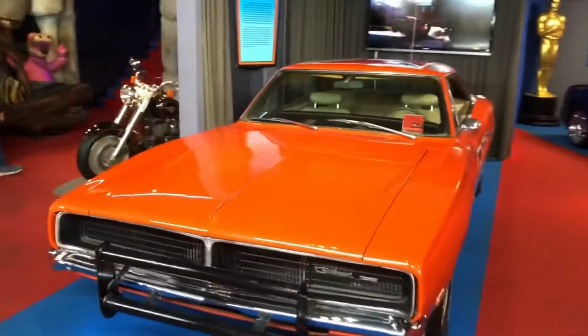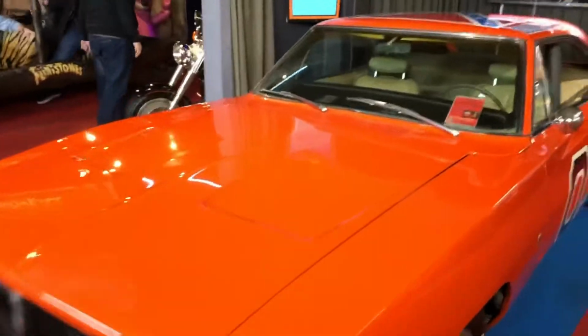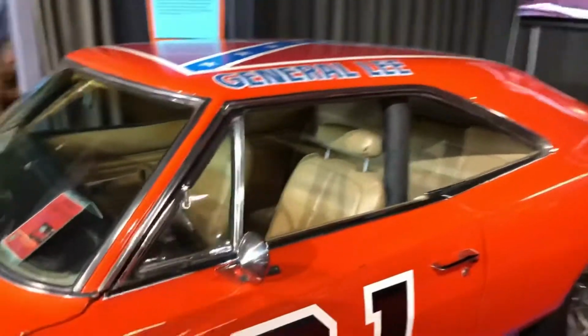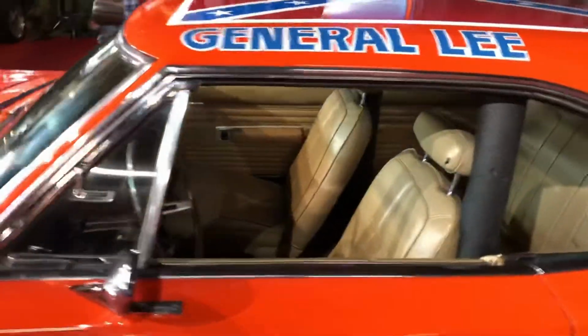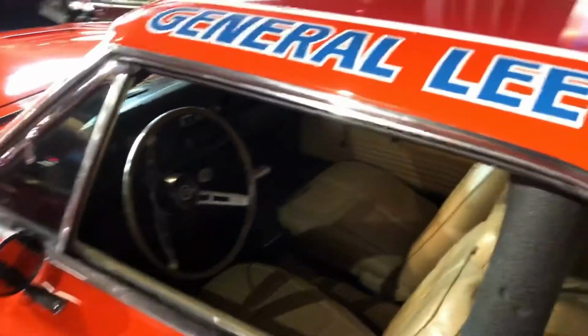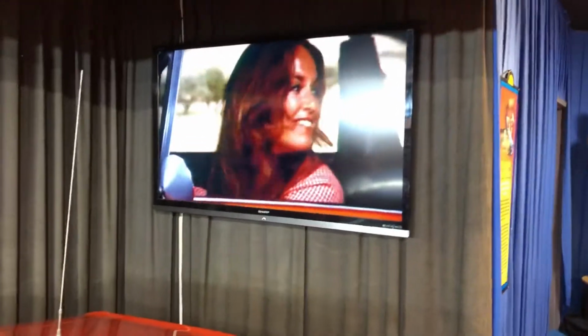And could it be? Yes, this is a 1969 Charger, and this is from the Dukes of Hazzard. General Lee. It's been through some wrecks. I suspect that they used up quite a lot of these guys. And there they go. There's Daisy.